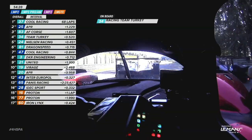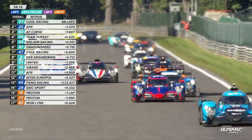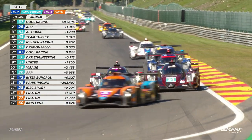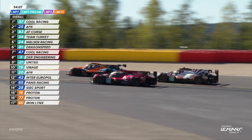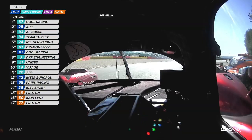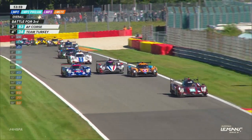And Racing Team Turkey's Louis Delatrans looking for a safe way by the Zebra car number 83 to the high side. And these are the two leaders, is it, in Pro-Am? No, Malte Jakobsen leads that category. Over the curbing will go Louis Delatrans. So this is for second and third at the moment in the Pro-Am category. And Delatrans gets ahead of Vaxivière.